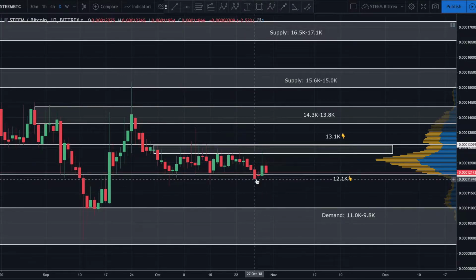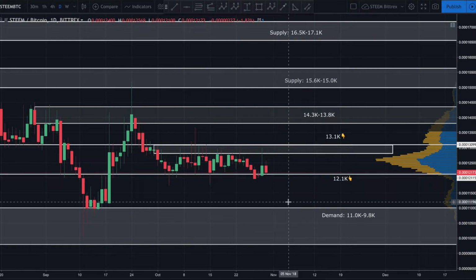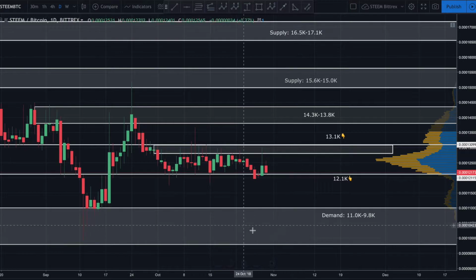If we have that happen again, given that this has been softened up here, I wouldn't be surprised if this thing does break down, and at that point we're going to be looking at possibly testing this level, very likely coming down to at least 11,000 Satoshi. This is where I'd be looking for that bounce, somewhere between 11,000 and about 10.5 thousand Satoshi, somewhere in this area. I'd be looking for that very strong bounce, and again, this is where I'd be looking to get in.